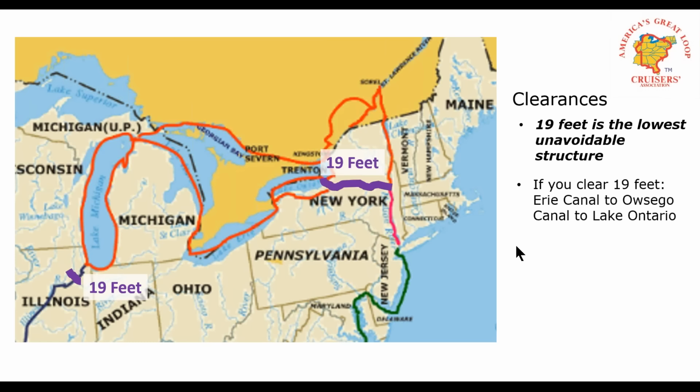If 19 feet is about the lowest bridge that you can get under, then your route is pretty well chosen for you. You're going to take the Erie Canal from this point and then turn kind of northwest into the Oswego Canal, which will take you into Lake Ontario, and you will enter Canada that way.